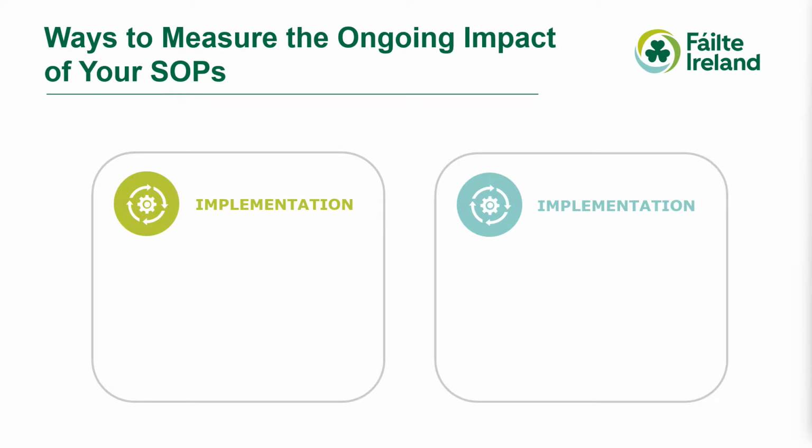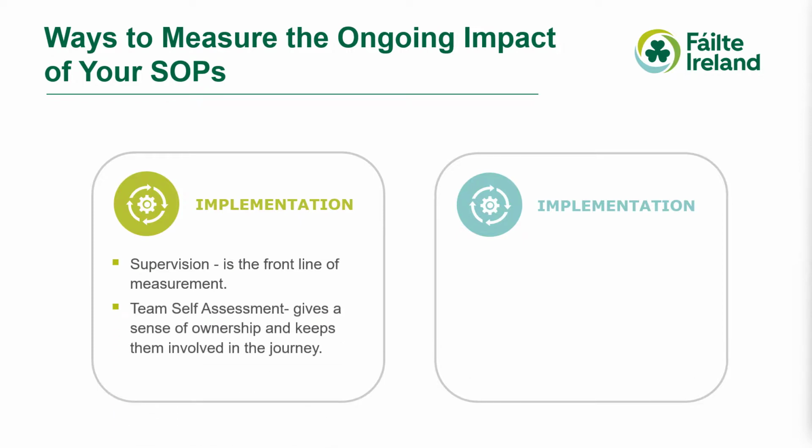Some important measures here include supervision. As mentioned, supervision is the front line of measurement. If the SOPs are not being adhered to, they can never make an impact on the customer. Team self-assessment. We also touched on this point. Allowing team members to self-assess the performance to the SOPs gives them a sense of ownership and keeps them involved in the journey.